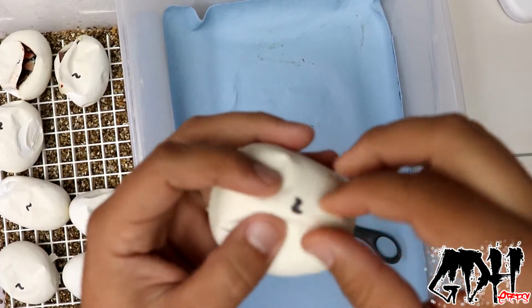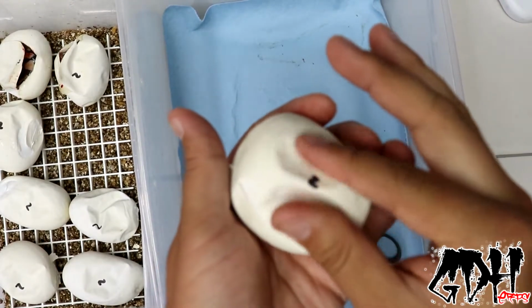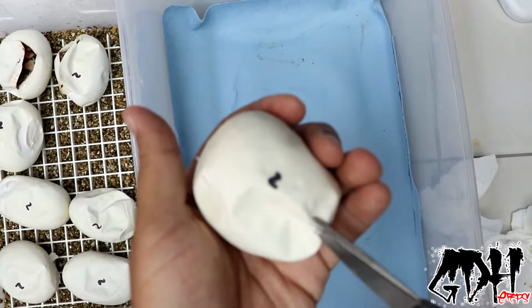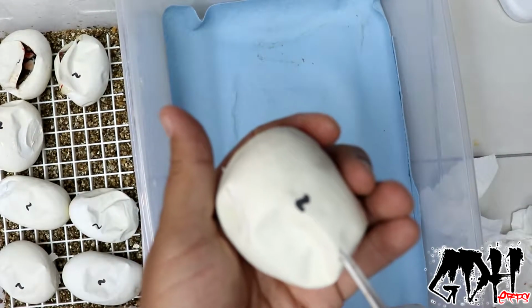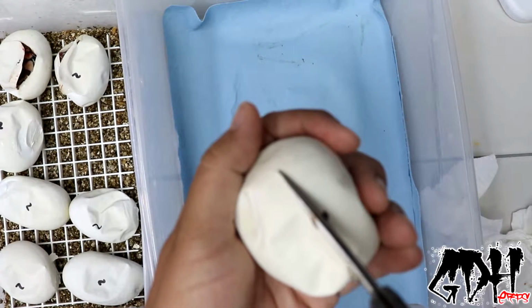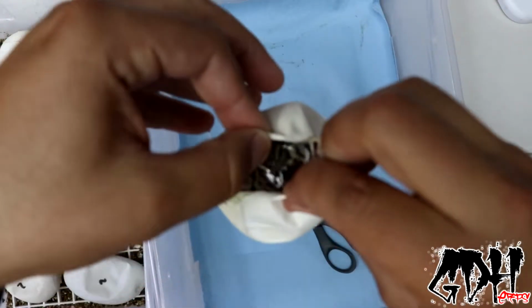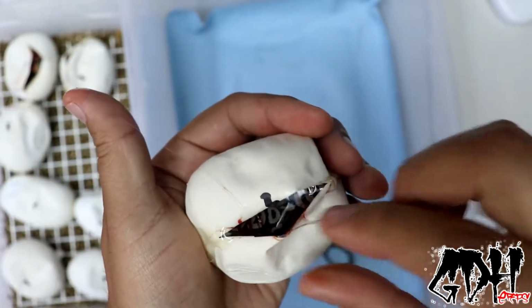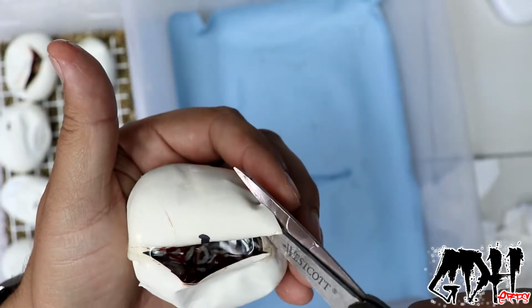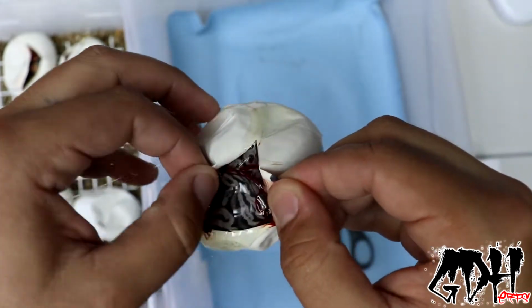Man, this baby is huge in here. This egg's still tight, so this one's probably gonna make a little bit of a mess. This is one of the eggs that was up top, so let's see here. So this one I'm just gonna go straight across the top. There we go. Let's get this one opened here. Oh, there's black pastel in there. Gotta cut a little bit flat. Ooh, that looks like a black pastel.